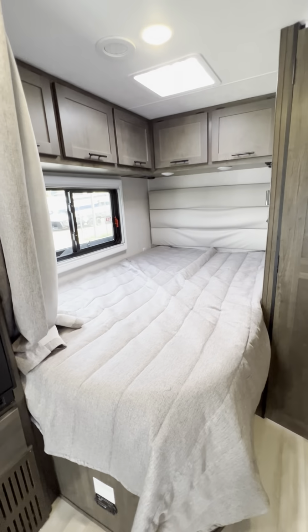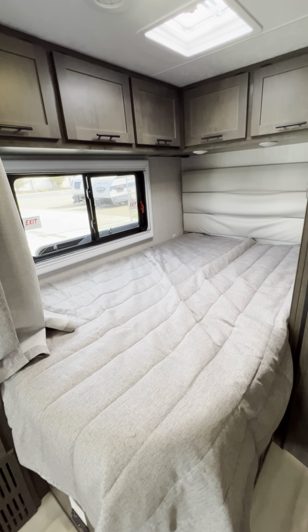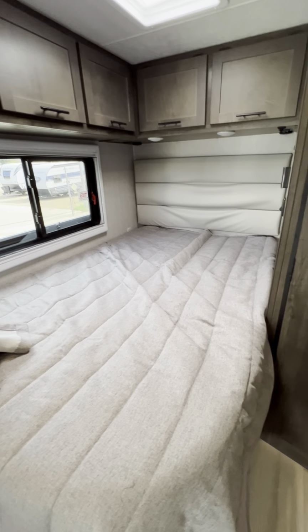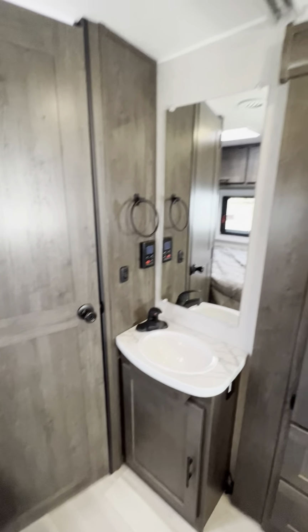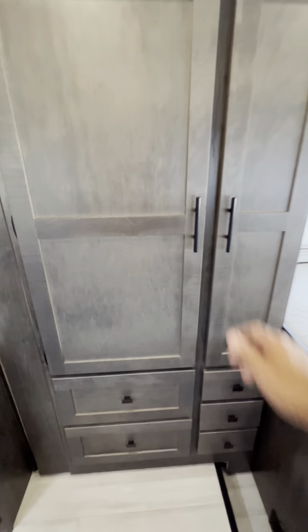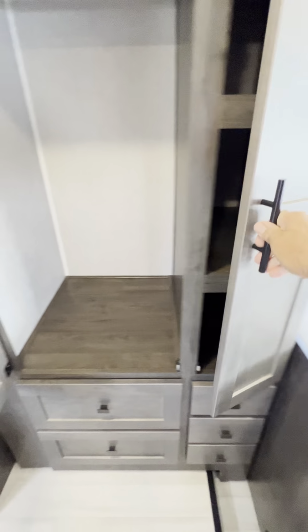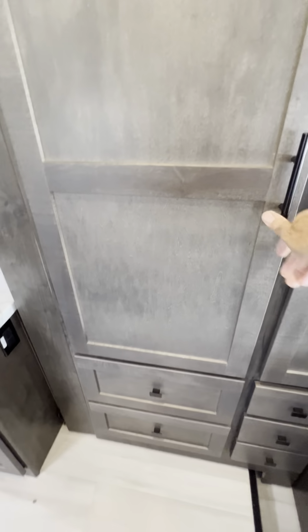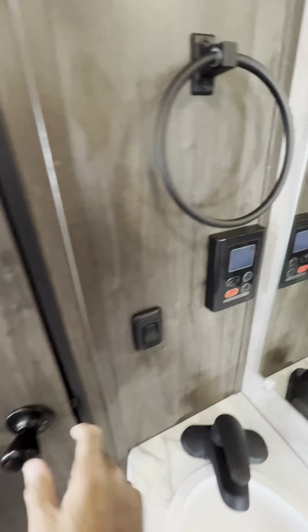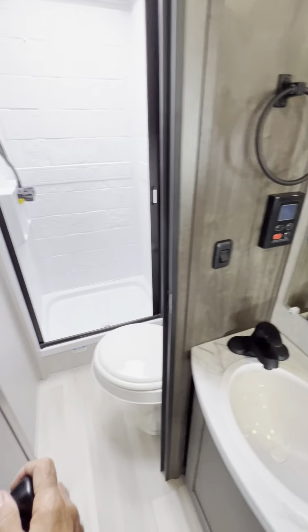Now here's the thing. This is a corner bed, corner bath. It's the width of a full-size bed, but the length of a queen. Outside sink. Look at the storage. Lots and lots of storage. Tight, magnetic. This is the control center for the tankless water heater.